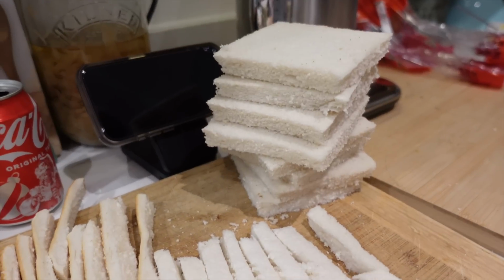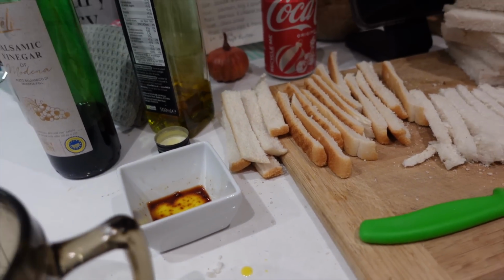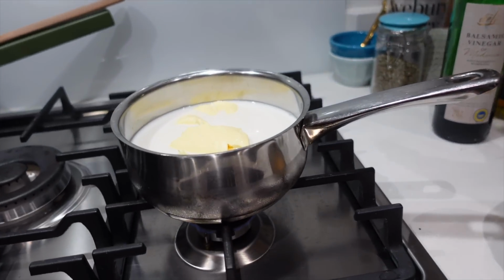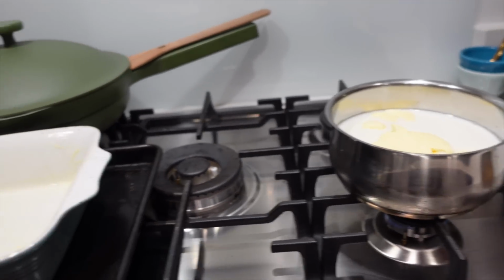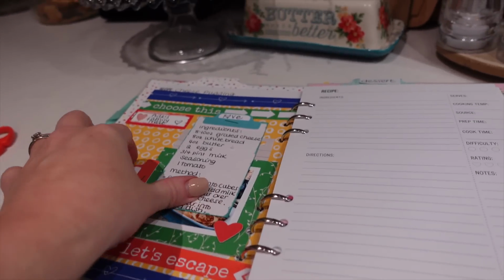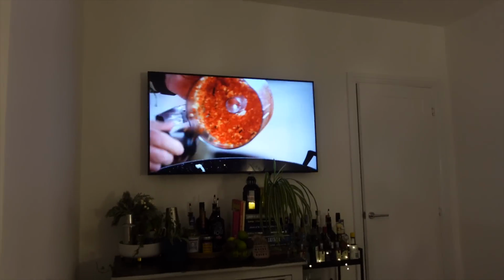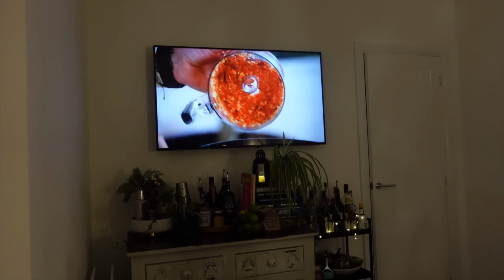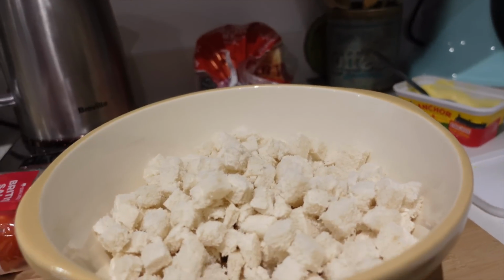We've got the bread without the crusts. Those we are dipping in olive oil and vinegar. We have got milk and butter being melted together, mixed. We've got our pan greased and ready. We've got the recipe here in my recipe journal, and I've grated the cheese. And we've got Lisa and John on in the background cooking as well. So Aid's cubed up all the bread.